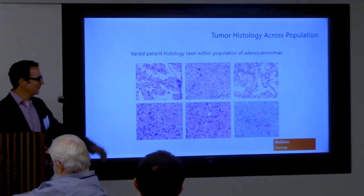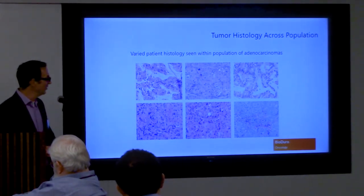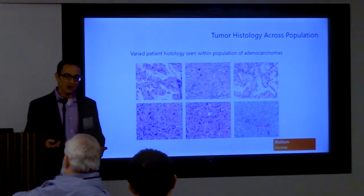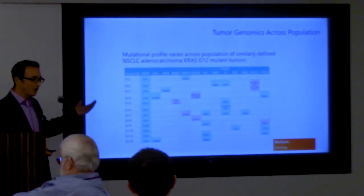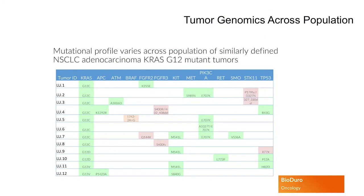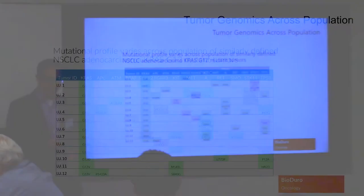Histologically, you can look at half of those models. They are adenocarcinomas, but they have mixed histologies across the population. And then genomically, they also have unique mutational profiles. They're all KRAS G12 mutant, but the mutational context that surrounds that KRAS unifying mutation is certainly different, with mutations in FGFR or RET or RAF, for example.